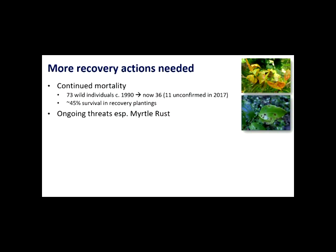So more recovery actions are actually needed for this species, and that's where our work came in. This is because there has been continued mortality of the species. So there were 73 wild individuals recorded in around 1990. Now there's 36 in the wild, and 11 of these were unconfirmed as of last year. And in fact, 2 of these, we were trying to get access to them. I had a baby and couldn't get that genetic sample. So there's also been 45% survival in the recovery plantings.